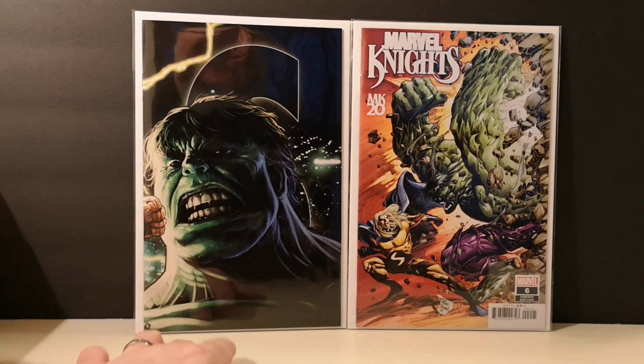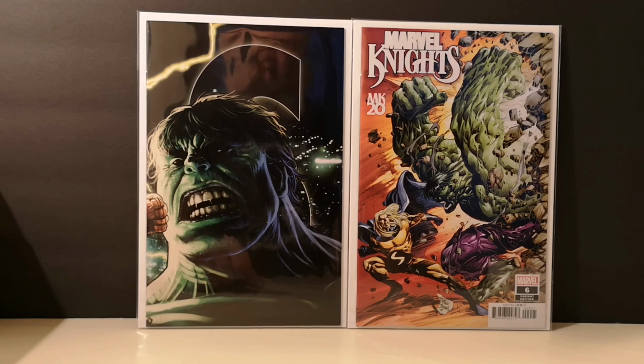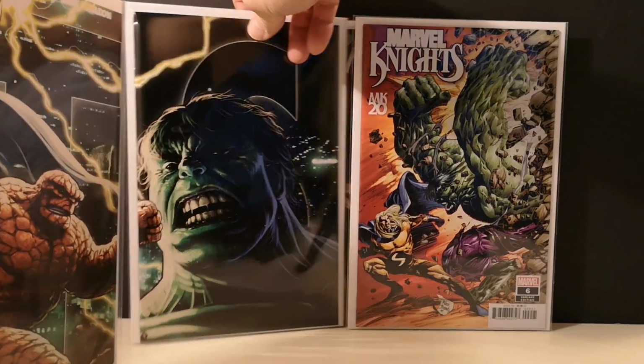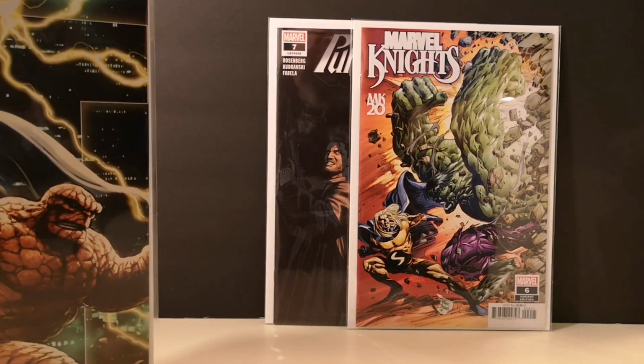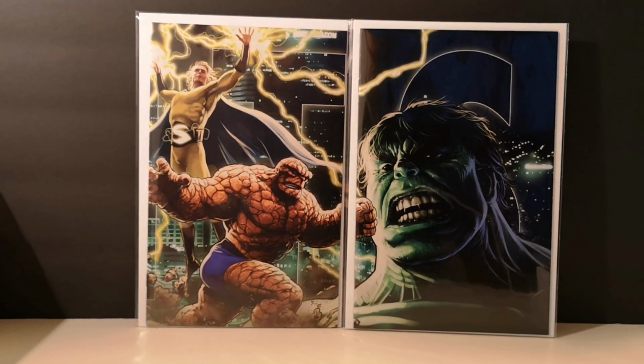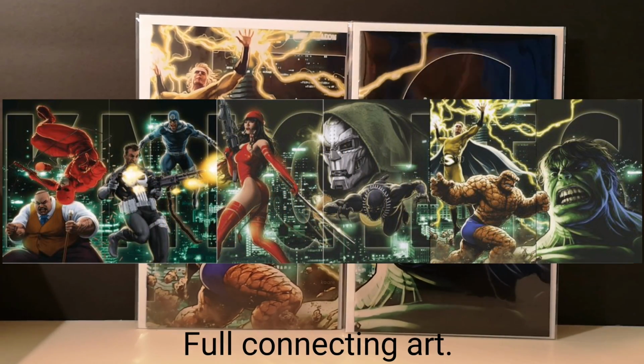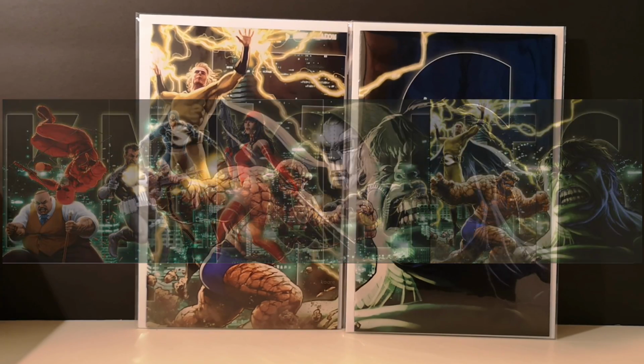So this is the final issue number 6. I believe this is the final issue. It's number 6. And let me dig out that other one really quickly. The connecting cover. And then that's just a regular, that's a variant cover, so that's a second edition. That's a Diodato cover. So you see, kind of cool, kind of interesting. I know a lot of people are looking for issue number 4, I believe, of that, the connecting covers.